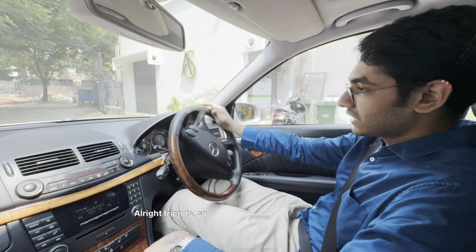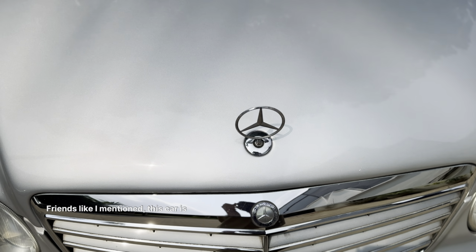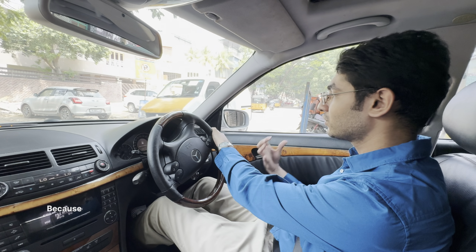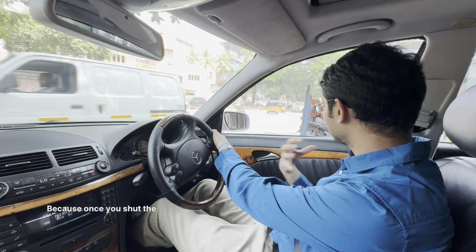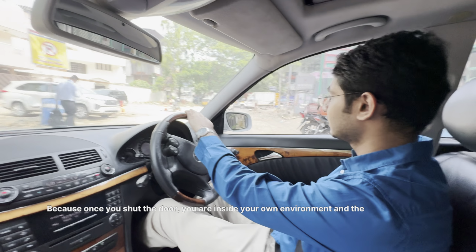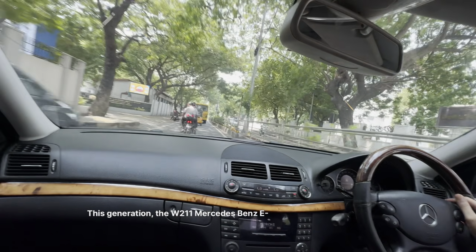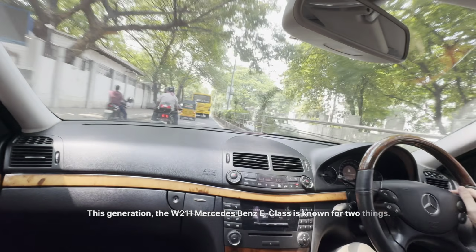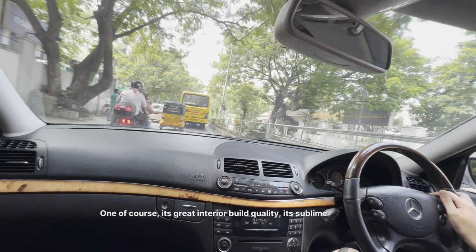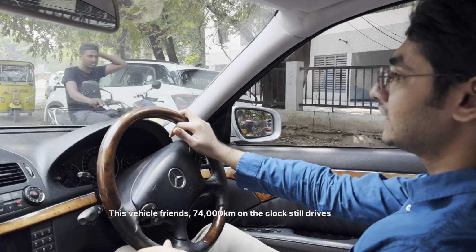Alright friends, so driving the Mercedes Benz E280. Friends, like I mentioned, this car is from 2007, but you will not feel the age of this car when you drive it, because once you shut the door, you are inside your own environment, and the outside world is completely shut around you. This generation, the W211 Mercedes Benz E-Class, is known for two things. One, of course, its great interior build quality and sublime ride quality. This vehicle, friends, 74,000 kilometers on the clock, still drives like new.